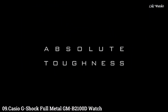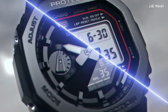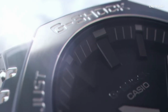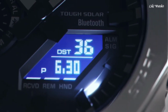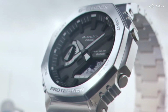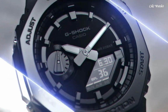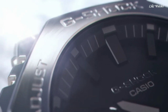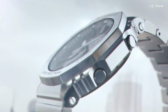Number 9. Casio G-Shock Full Metal GM-B2100D watch. It has Japanese solar quartz movement and 5691 caliber. Stainless steel case of round shape. Case dimensions are 44.4 millimeters in diameter and 12.8 millimeters in thickness. The dial of this Casio watch is LCD, black. Display type analog digital. This timepiece has mineral glass, stainless steel band, band color silver, water resistance 200 meters. The following features are equipped: glowing hands, glowing markers, Bluetooth, world time, countdown timer, backlight, perpetual calendar, date, day, month, chronograph, alarm, power reserve indicator.